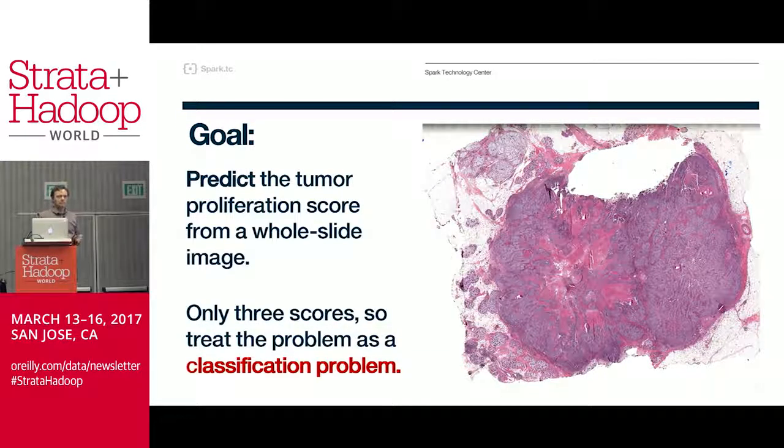So our goal, that we decided on based on the data and the labels that we settled on, was to predict the tumor proliferation score from this whole slide image by using some machine learning to analyze the image. Now, there are only 3 of these scores possible because it's a scale from 1 to 3. So we can treat this problem as a classification problem with 3 classes.